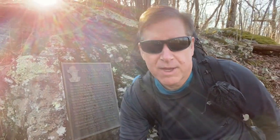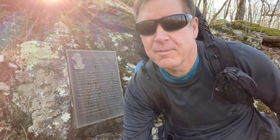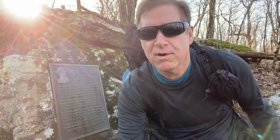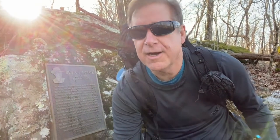Coolio here, just starting my Benton MacKaye Thru hike. I'm at the trailhead marker. There's about a 3/4 mile hike that shares a trail with the Appalachian Trail to get to the approach and the trailhead for the Benton MacKaye Trail. And it's April 5th.